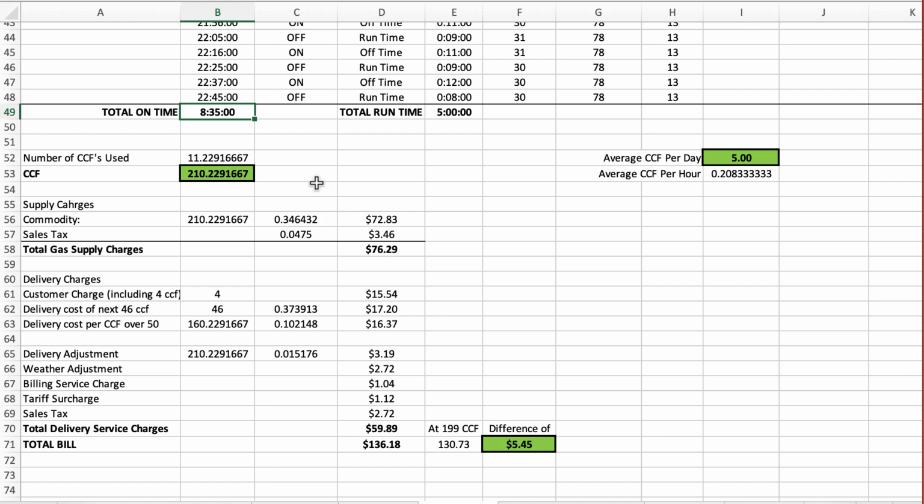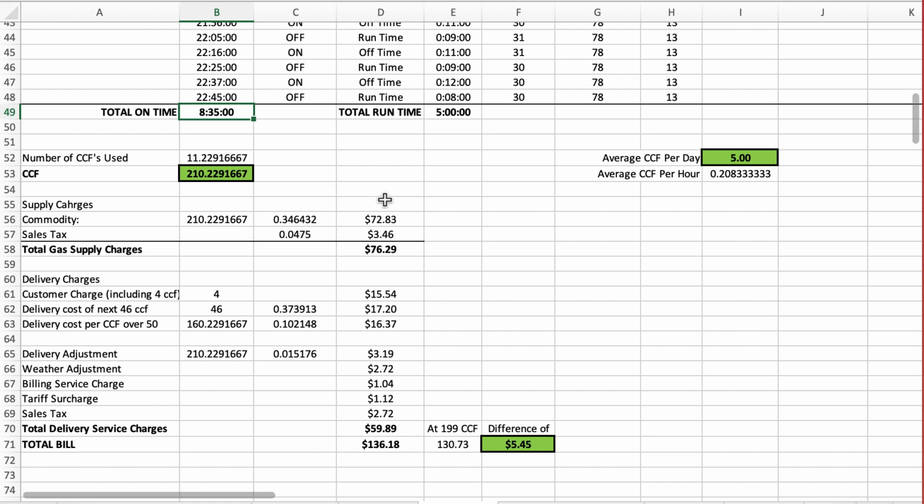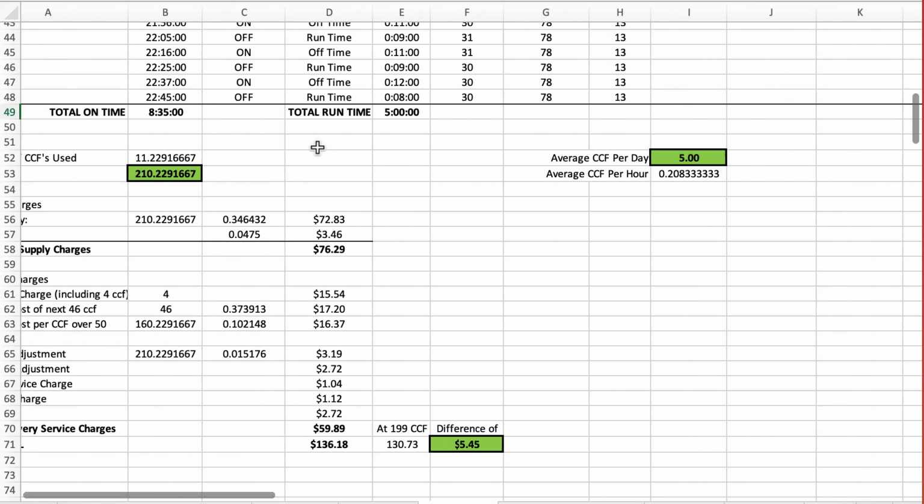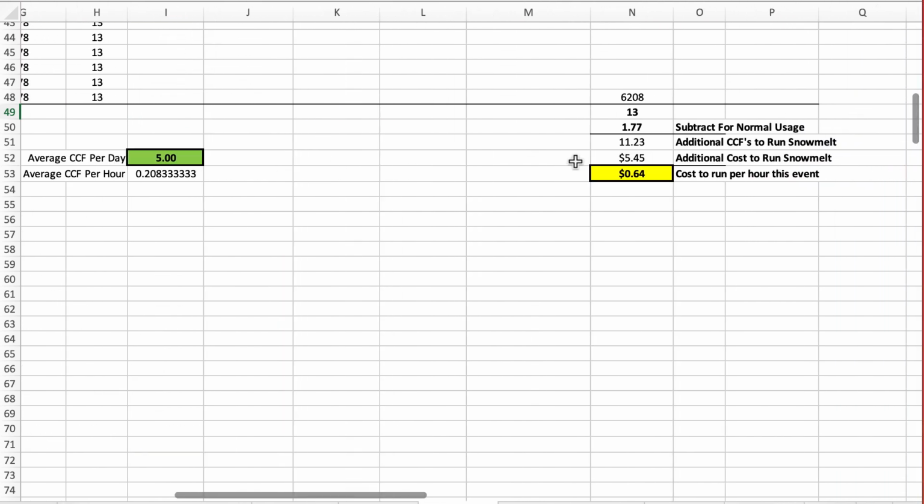Some of you were asking, how am I metering the gas? How do I know how much it's costing me? This is how I'm doing it. So on the 2nd of February, I used 13 CCFs. It was only on for 8.5 hours. It ran for 5 out of those 8.5 hours. So I subtracted 1.77 out for normal usage.